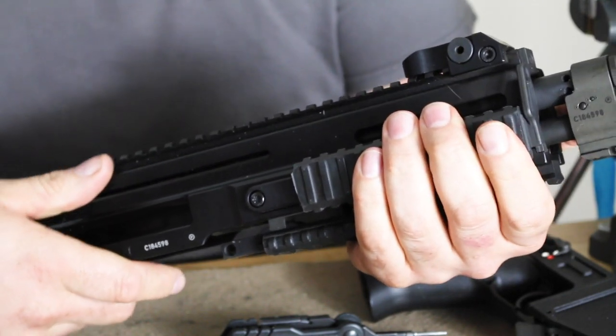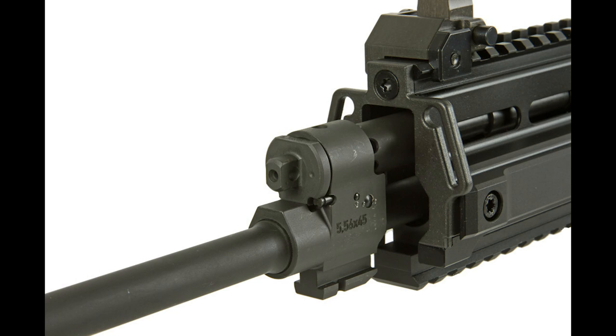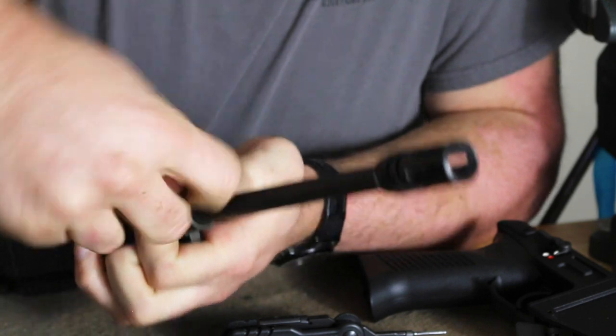So now we're going to take a look at the operating system. We do have an adjustable gas system in the front. As we push that in, we rotate.